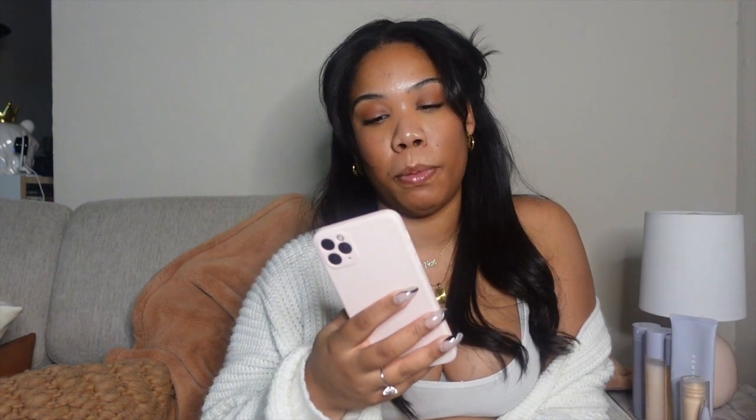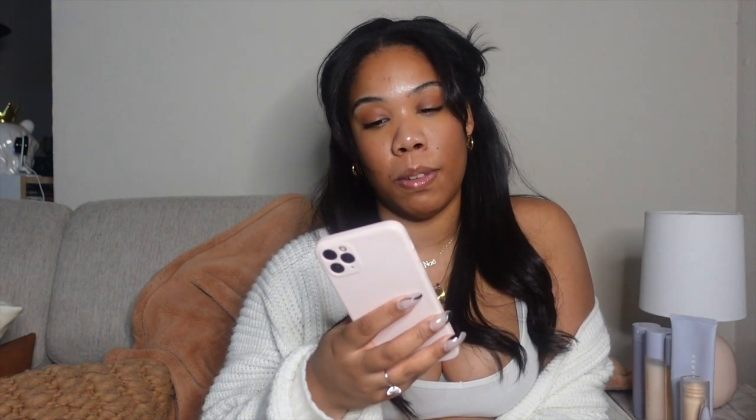And when I get the vanilla one, I'm definitely getting it. Everybody who has purchased it says that it smells super good. So yeah, I really want the vanilla one. And it's pink. So yeah, I really want it.